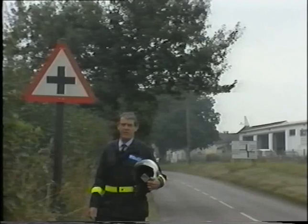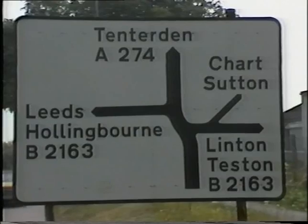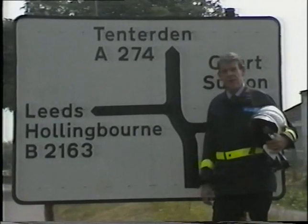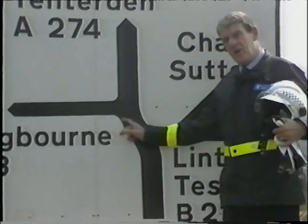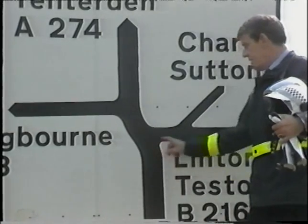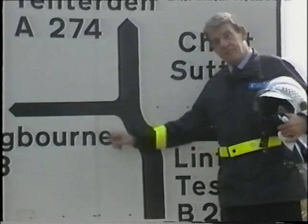Sides to view. First, the advance warning sign on the approach to the crossroads. However, immediately after the crossroads sign, we have a further sign, which shows us that in fact it is not a true crossroads, but a staggered junction with attendant danger zones. First to the right, and yet unseen to the left.